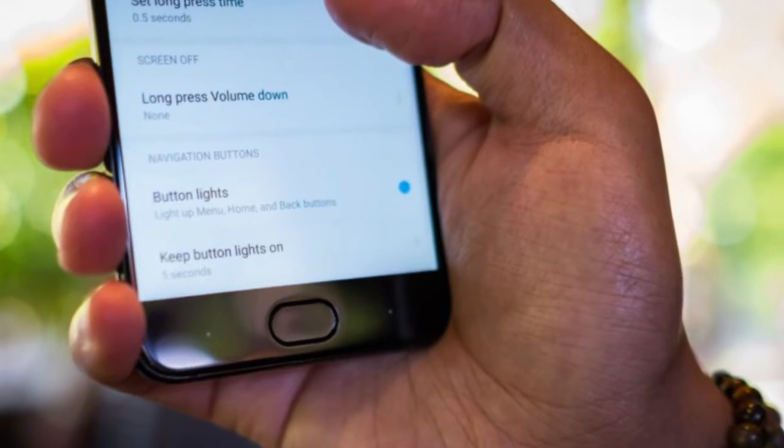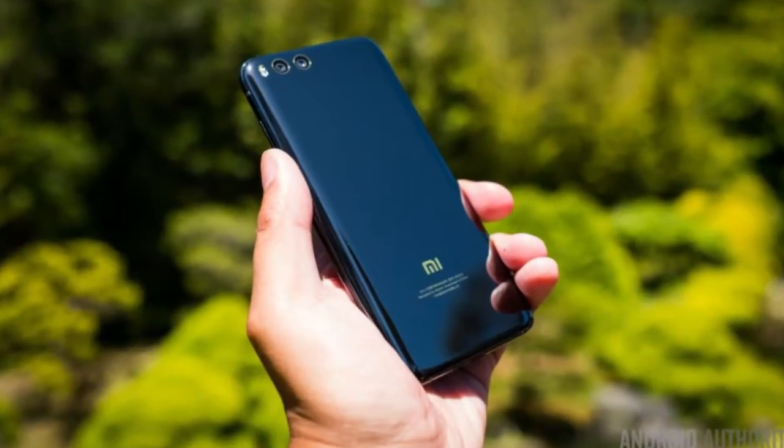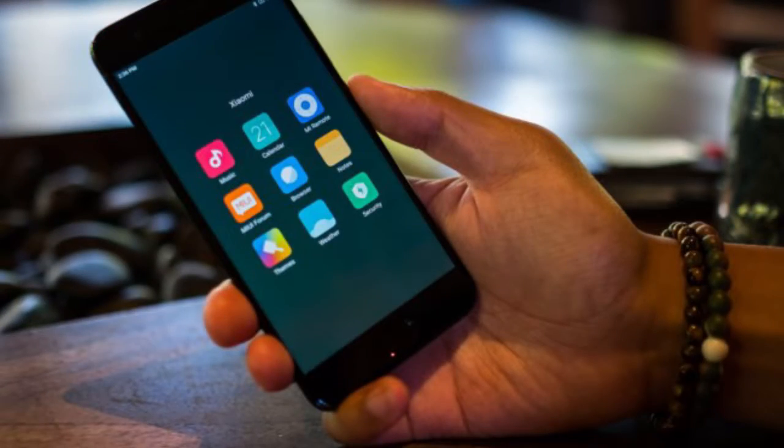This level of darkness is something we'd normally expect from AMOLED displays, but somehow Xiaomi was able to make it work with the Mi 6's LCD panel. Overall, I didn't have any issues with the display, though sometimes I did have trouble finding the brightness slider in dark environments. Trust me, this display gets really dark when the slider is turned all the way down.